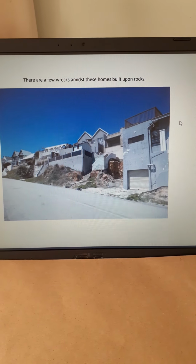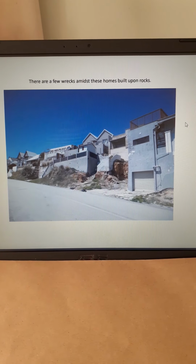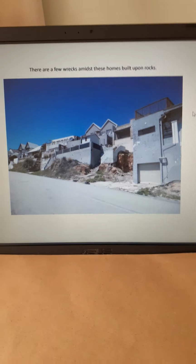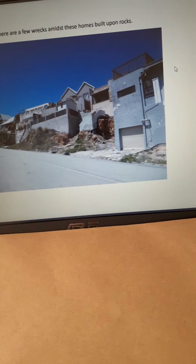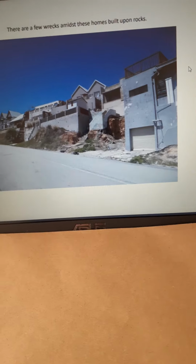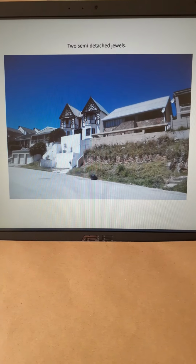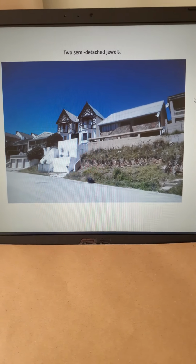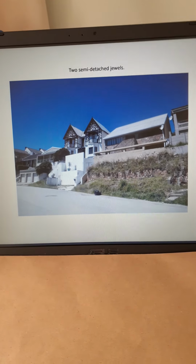So quite a few interesting constructions along this. One of the oldest streets in PE, presumably, just right off Main Street. And I love this building here with the two gables. I think I get a nicer, closer view of it.